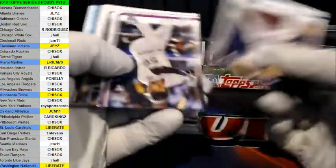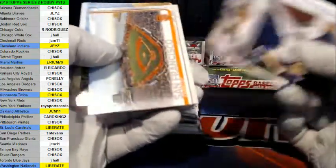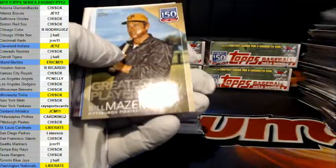I always get to about box 8 or 9 when I start wanting to move on to the silver packs. Bill Mazeresco for the Pirates. I just get curious after looking at them for eight boxes.